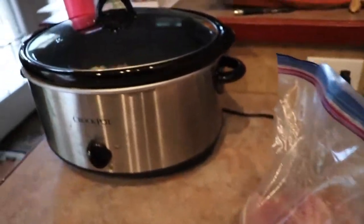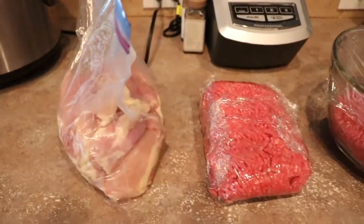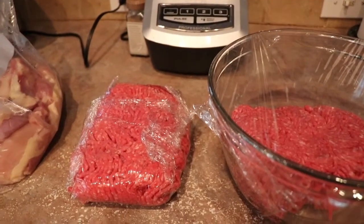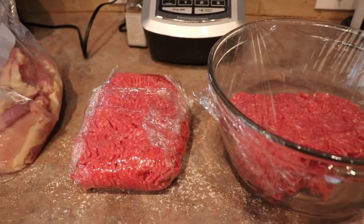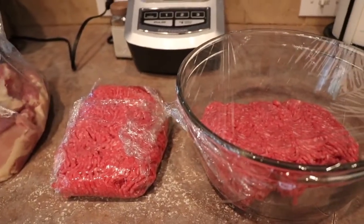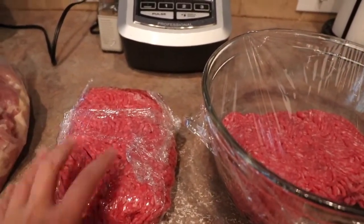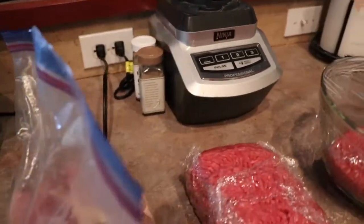Okay, so this is exactly how I divide up all the protein. Normally, when it comes to our beef, BJ buys it in like 6 pounds, and usually buys like 2 at a time, but for some reason, the only thing they had this week was like 4 pounds or almost 5 pounds. So I got about 2.5 pounds in here, a little over 2 pounds right here. Then put this in the freezer. This is going in the fridge. We'll be making meatballs out of this.